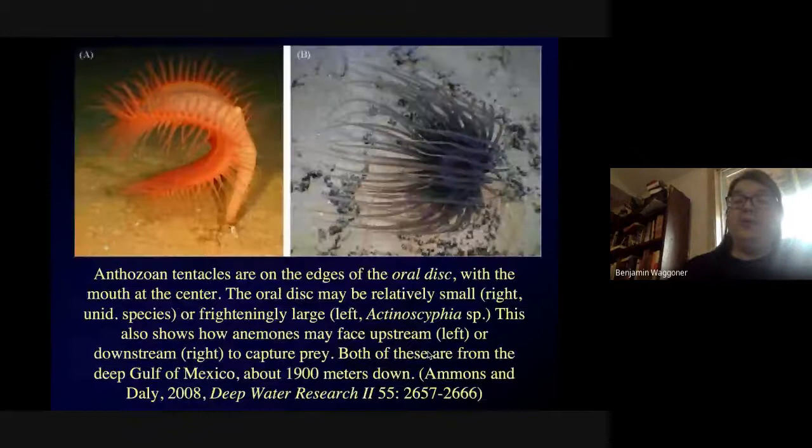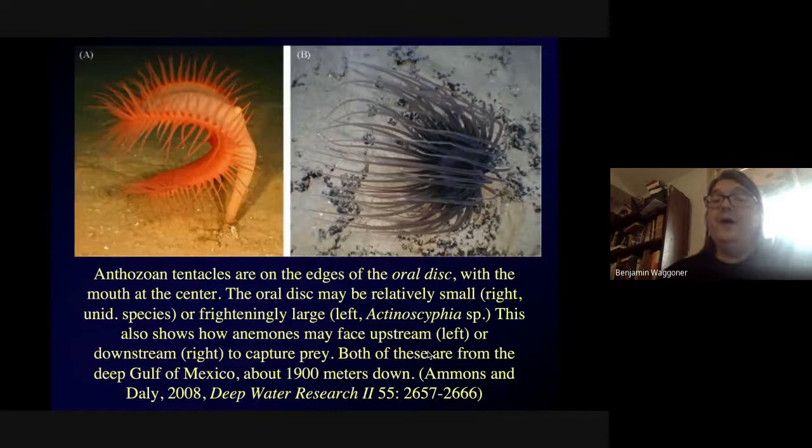There's some live ones. The anthozoan tentacles are on the edges of the oral disc. The one that you're seeing at the right, you can see lots of tentacles, and the oral disc is just that dark area that they're all branching from. The one on the left, the oral disc, happens to be rather frighteningly large. So you have this hugely expanded oral disc, and then the tentacles, looks like there's two rows in this case, are branching off the edges of the oral disc. And in this one, the oral disc is a whole lot wider than the actual body is.